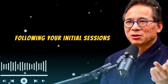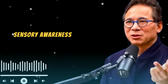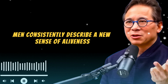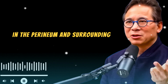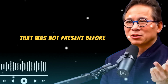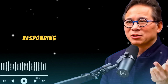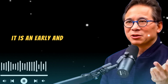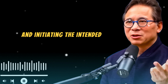In the first 24 to 48 hours following your initial sessions, the primary observable change will be increased sensory awareness in the pelvic region. Men consistently describe a new sense of aliveness, warmth, or subtle activation in the perineum and surrounding structures that was not present before. This represents mechanoreceptors and local circulation responding to stimulation they have not been receiving regularly. It is an early and meaningful sign that the technique is reaching the target tissue and initiating the intended biological response.